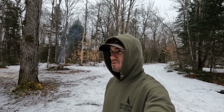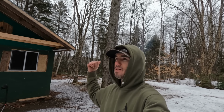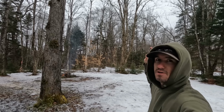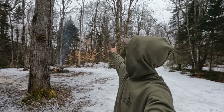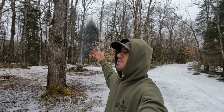A little bit of snow here will help cushion the fall, and the ground's still pretty firm, so now's the time to do it. And you can tell that it's pretty lopsided and it's leaning that way, so it's gonna go this way. I'm going to try to persuade it to drop down in the road. That'll be the best case scenario, just because I'm trying not to damage any of these other trees or get it hung up.